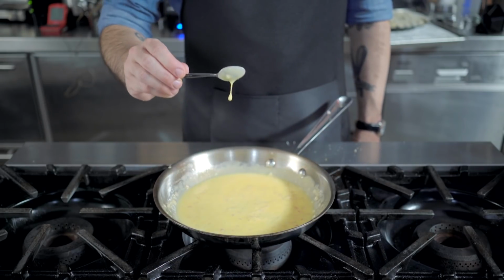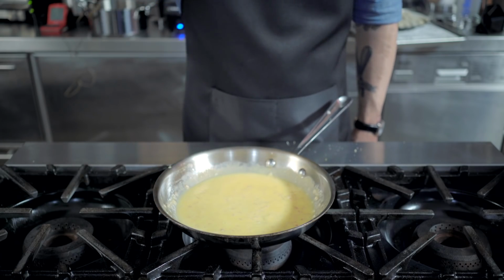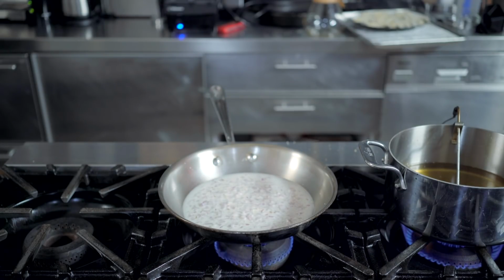And if you go so far as to taste it, you might find out that it tastes awesome, and it's going to make a perfect dip for our shrimp. But what about the white chocolate?